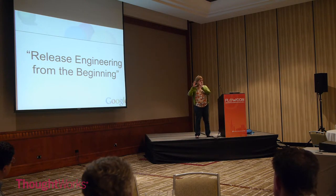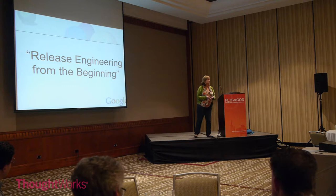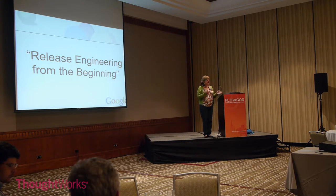The person who writes the software can't actually build and push it to production. And so we built a team of release engineers, and of course we discovered all these other benefits of having release engineers besides getting to go public, which was a good thing. So I like to talk about release engineering from the beginning.